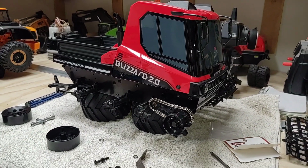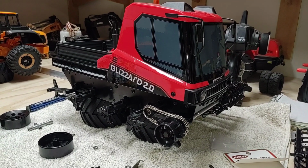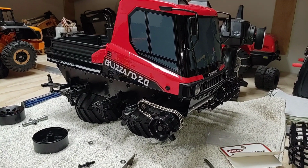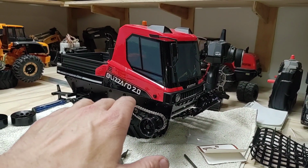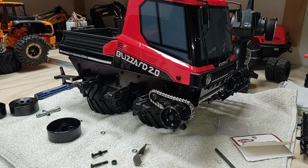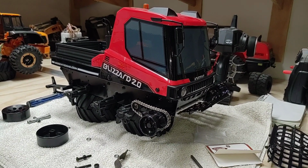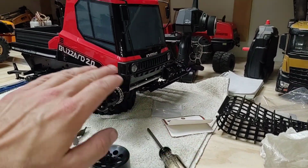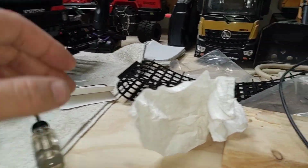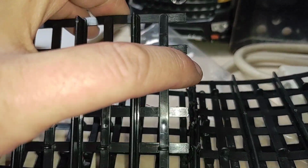This Blizzard 2.0 belongs to my niece. We are on year number 2 with this. It's second season. Technically speaking, only its third run. Last year, at the beginning of 2023, we bought this vehicle for my niece, and on its second run we went through a set of tracks. First it was one side, then the other. They both ripped right down the middle, right at the connection points, just like this.